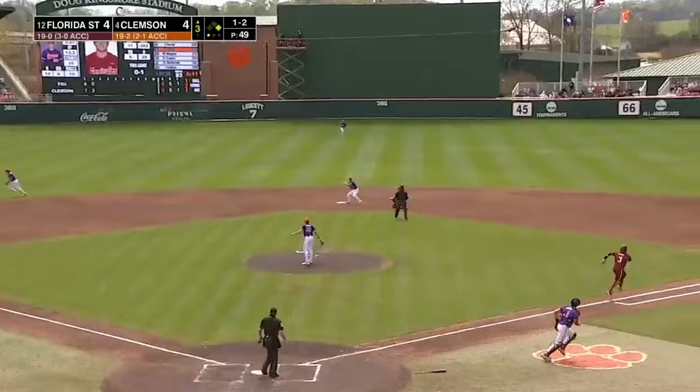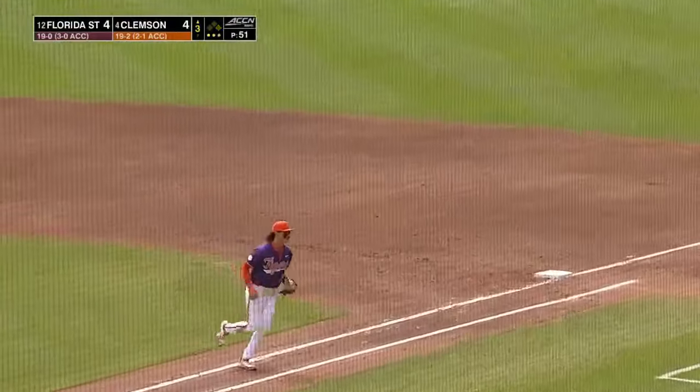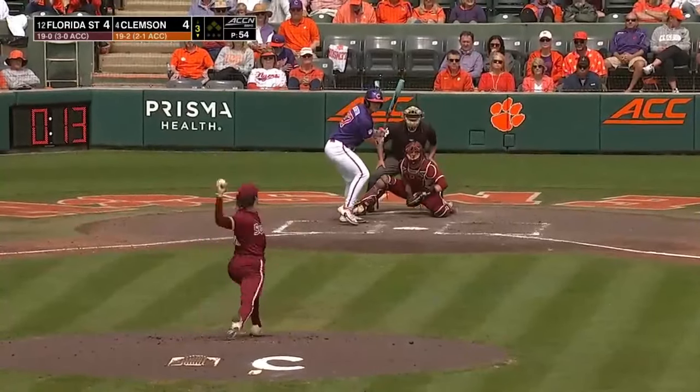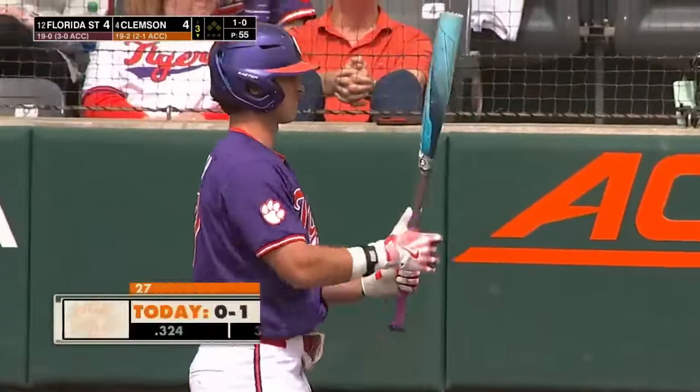Shortstop, Chufo. Second one, first. Second time of the game, the Tigers turn two. Long throw. Tristan Bassetta popped out to shortstop. His first time up in inning number 1.